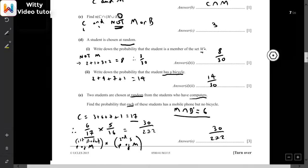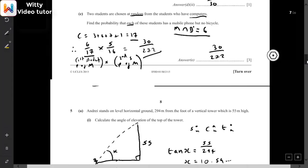Then we're going to times it by the probability that the second pupil also has a mobile but not a bicycle. And so now we know that there are only 5, and there are also only 16 left in the computer group. So it is 5 over 16. And we times them together. We get 30 over 272, and that is the simplest form of that fraction. And so that is the probability.